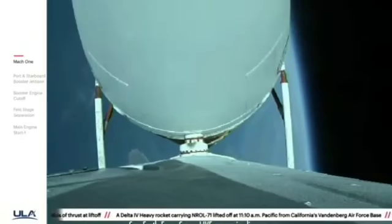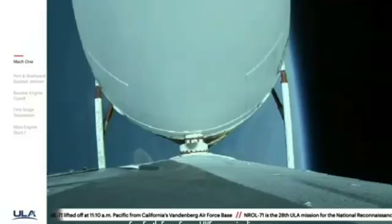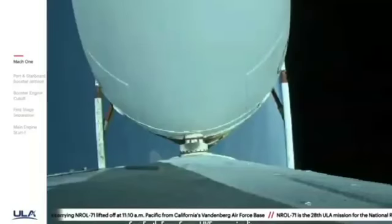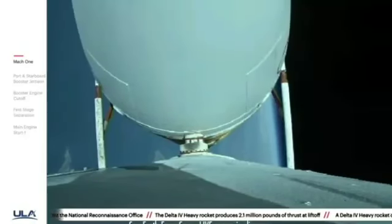Now at 3 minutes, vehicle is now passing Mach 5. About 20 seconds remaining, and I'm sorry, 30, correction. Vehicle body rates continue to look good. Chamber pressures on the RS-68A engines continue to look good. Now coming up on 3 minutes, 20 seconds into flight. Just over 30 seconds now remaining until strap-on booster engine cutoff. 3 minutes, 30 seconds in, just over 2 minutes remaining in the boost phase of flight.